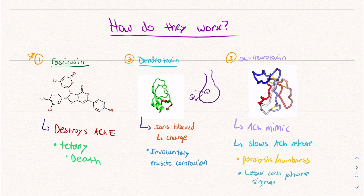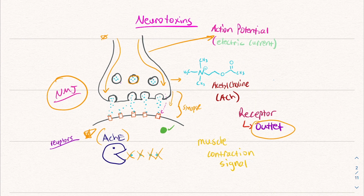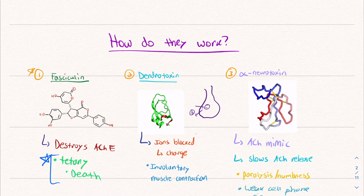Now we just spoke about how acetylcholinesterase breaks down acetylcholine. Let's go back to that so you can have a better visual of what I'm talking about. So we mentioned right here that acetylcholinesterase breaks down acetylcholine. And if it doesn't break down acetylcholine, you'll have all kinds of buildup, which can cause involuntary muscle contractions. As a snake, this is what you want for your prey. And this molecule fasciculin destroys acetylcholinesterase, which means that you have a buildup of acetylcholine leading to involuntary muscle contractions. Like we said earlier, tetany results from involuntary muscle contractions. That can result in death.